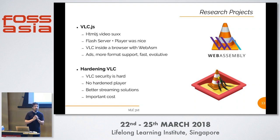So one of the ideas is to actually not do that, but put sandboxes inside VLC on all the stages of the video decoding pipeline. Sorry, we have to wrap up now. Okay, yeah, give me 2 seconds. To put those sandboxes directly inside VLC. And it's quite difficult because you need to move around 250 megabits per second from one module to another. But it's actually doable, and so we are going to work on that.